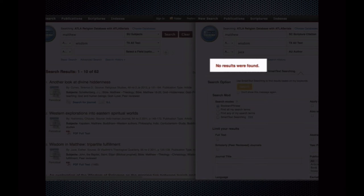However, the third result was not even retrieved by the SC Scripture Citation search, which I can demonstrate by a quick search for the author's name. So again, we see here the rule, what is lacking cannot be measured, and this is why it's important to use multiple search strategies for conducting thorough research.